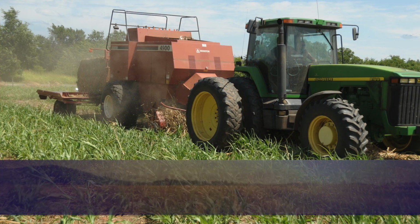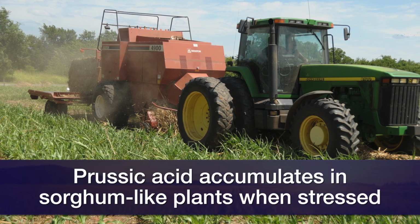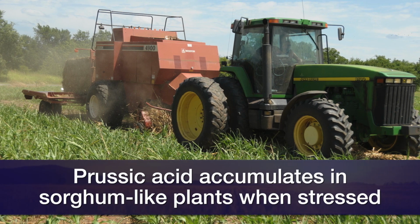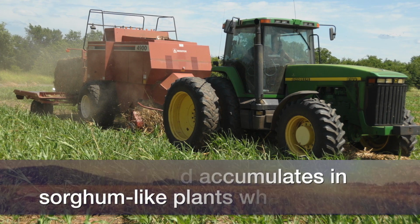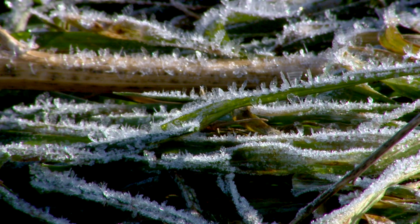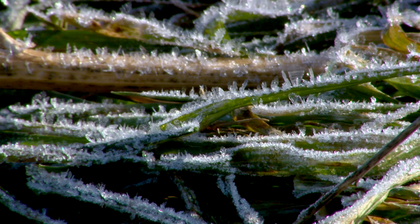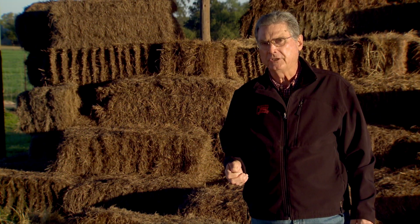Prussic acid will accumulate in these sorghum type plants in basically two different ways. The plant itself, just being stressed, will accumulate the prussic acid. The other way is by regrowth, a lush new regrowth after a frost. That itself can be high in prussic acid and be potentially dangerous.